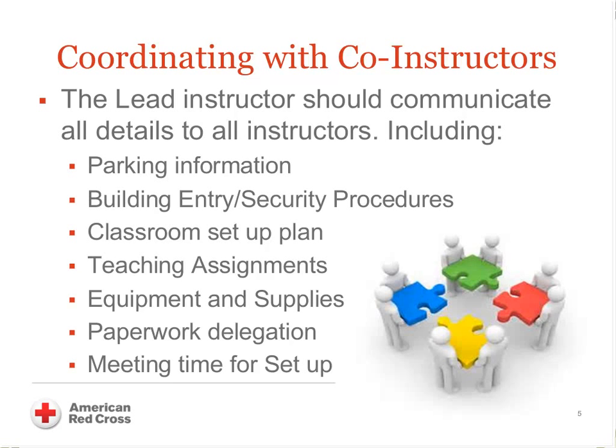Also, equipment and supplies. You're going to want to delegate out and make sure that you know who's going to be bringing what mannequins, what AED trainers, what first aid kits, and making sure that all of that is clear and communicated to everyone. And then talking about paperwork delegation, Beth, you want to expound upon that a little bit more? Yeah, that's a whole subject there.